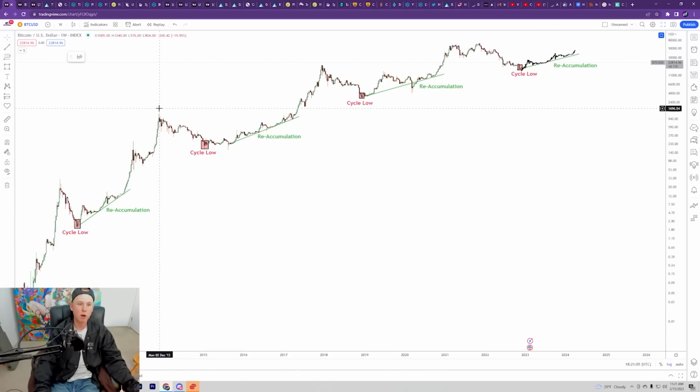Now, after our parabolic cycle top, we get our next bear market, and then we come to our next cycle low. Once again, once we begin the next uptrend inside of that cycle, we can see that we maintain higher highs and higher lows as we build a strong supporting foundation of support heading into price discovery on the way back up.